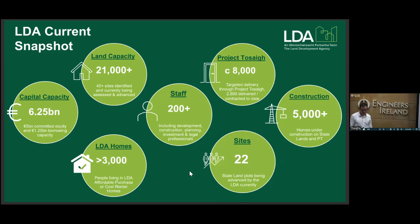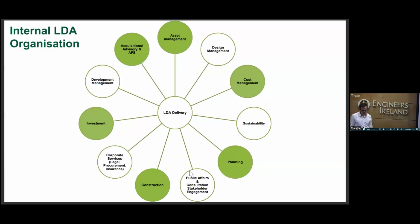It's worth noting as well, actually, on those sites that are under construction and pre-construction, we have quite a lot of sites that are delivery partnerships with the local authority as well. And those partnerships have worked really well for us to date. This slide then is just a bit of an overview of all the different business units across the LDA and how these are all feeding into our LDA delivery.